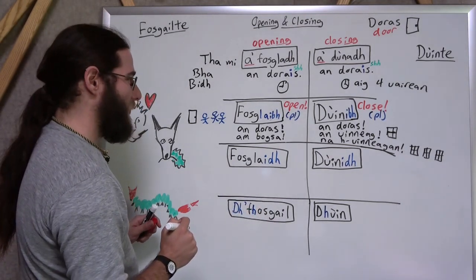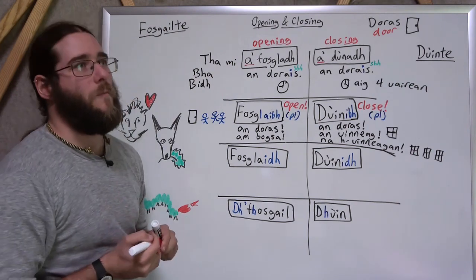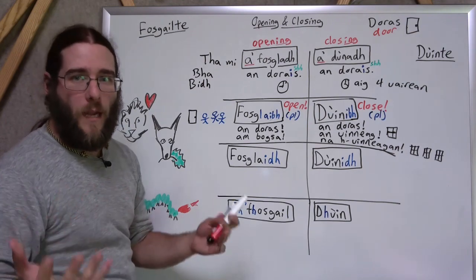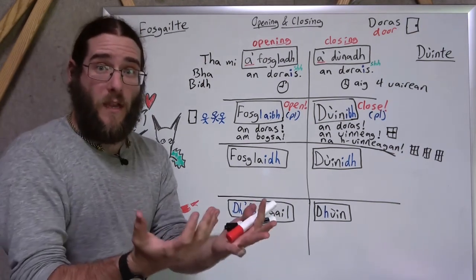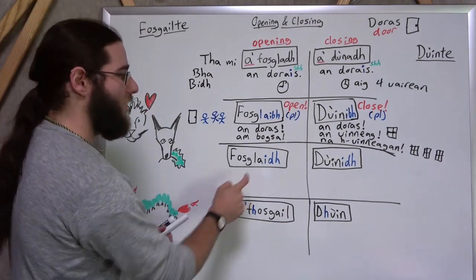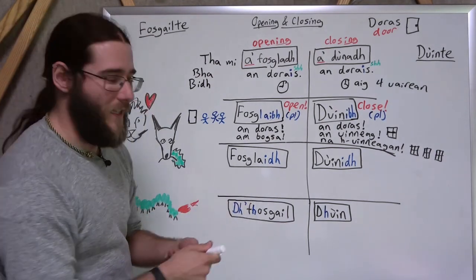Okay, so let's see. I will open the door. Someone's coming up from the car or coming up the stairs. They have something heavy. Oh, I'll open the door. I will open the door. Foskly.